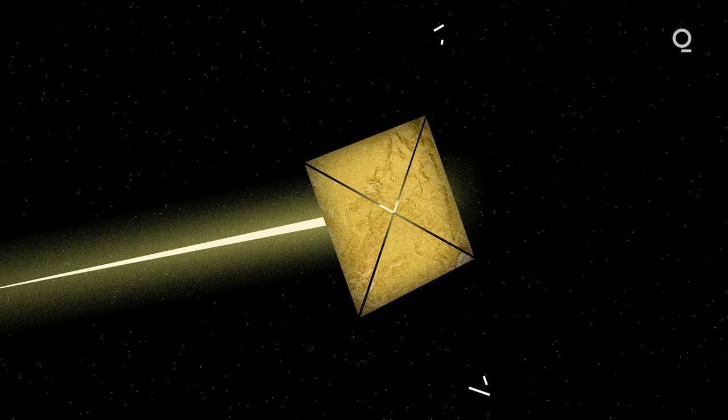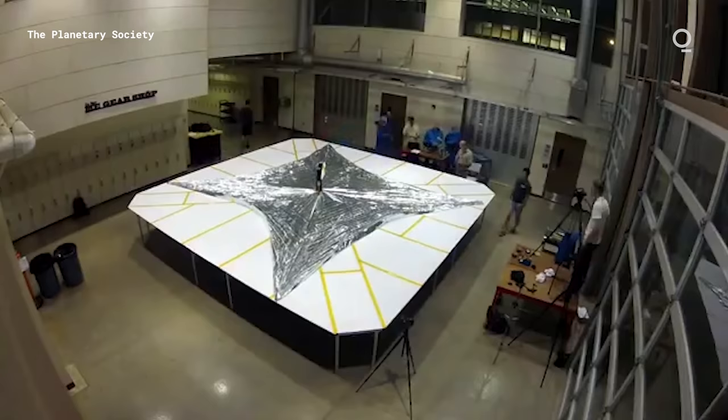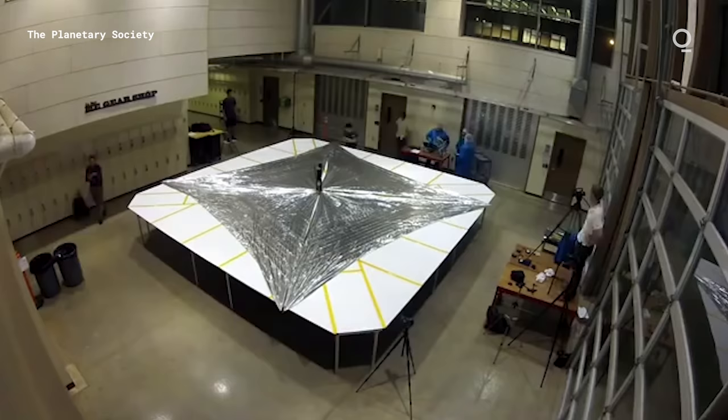If you get in the near vacuum of space and you have a low mass, low weight object and a shiny reflective sail that the light can bounce off of, you can actually use it to propel a spacecraft, or at least that's the theory.